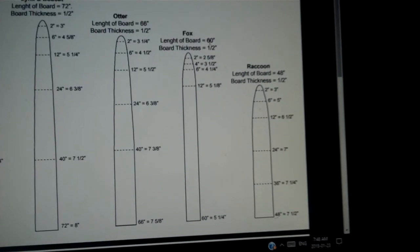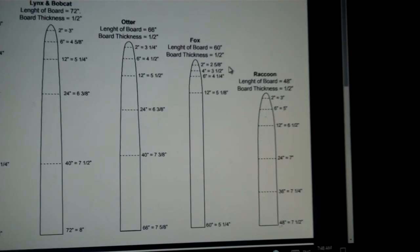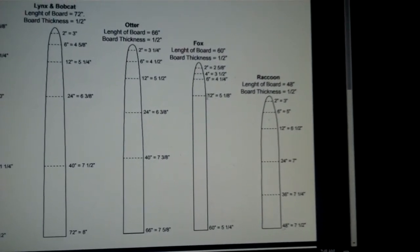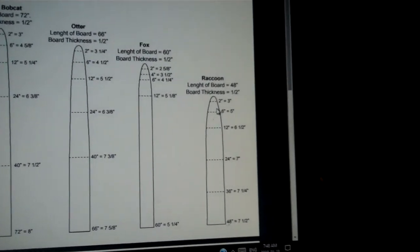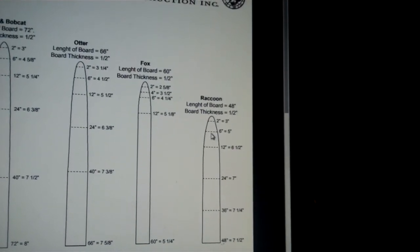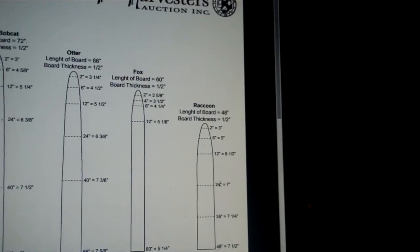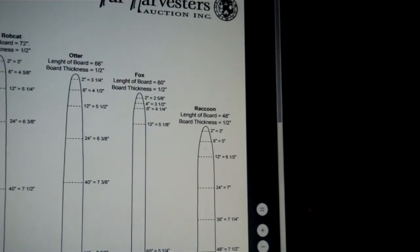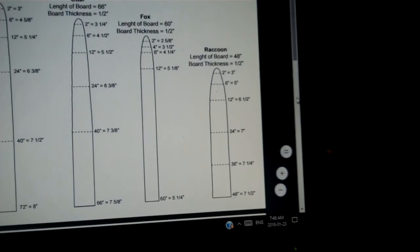I suggest you do that whichever way you want. The fox board is 16 inches long, and again you come down 2 inches, you got 2 5/8, and 4 inches you got 3 1/2, 6 inches you got 4 1/2, and at 12 you got 5 1/8 wide. The raccoon board is 48 inches long. Come down 2 inches, measure 3, come down 6, measure 5, come down 12, measure 6 1/2, come down 24, measure 7, and come down 36, you measure 7 1/4, and at 48 inches, you got 7 1/2 inches wide, so that's the total width of the board.